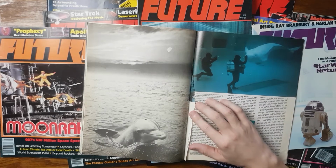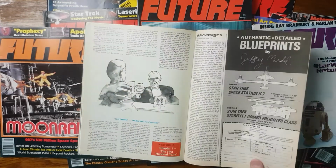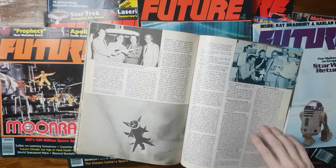Holy shit. There's so much stuff with dolphins in these books. This is a ripped page. I wonder what they took out. More dolphin stuff, I guess. What's with their obsession with dolphins? I'll actually have to look that up. I'll have to Google 1970s futuristic ideas with dolphins. Something really funny about that.